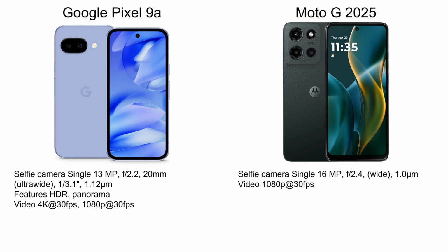The Google Pixel 9a features a 13MP ultra-wide selfie camera with an f2.2 aperture, a 20mm focal length, and 1.12 micrometer pixel size. It supports HDR and panorama modes, offering versatile shooting options. Additionally, the Pixel 9a can record video in 4K at 30 FPS and 1080p at 30 FPS, providing higher resolution video capabilities.